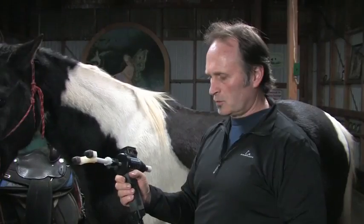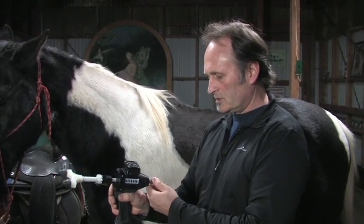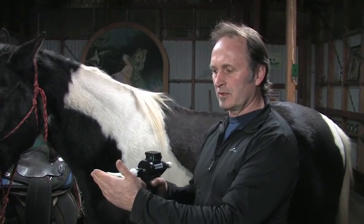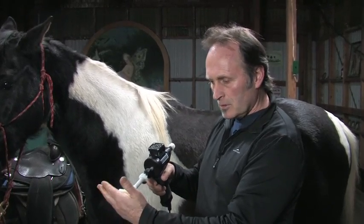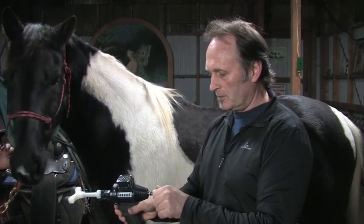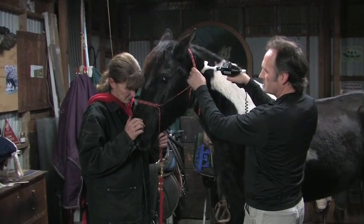And I've got this set on 12 cycles per second. And I could set this on a deep, it's on pretty deep right now, or I can use this very, very low where you would hardly even hear it, and it's just barely a vibration out of the tip, right? And I can put more pressure on this, and it becomes a deeper pulse on the horse or the animal. So we'll just start up high in his neck here and work on down. And we'll just use a little bit on this. That's a good boy.